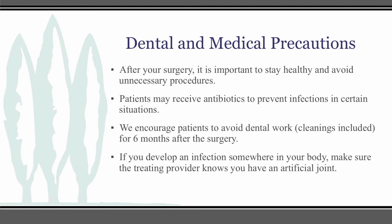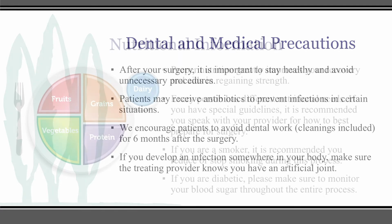Our office is happy to prescribe antibiotics before dental procedures. It is usually 1 dose an hour before your dental appointment. Once your dentist knows that you have an artificial joint, they may do the prescription for you. Please let us know if you would like us or your dentist to prescribe the medication. We recommend antibiotics before dental procedures for 1 year following your joint replacement.